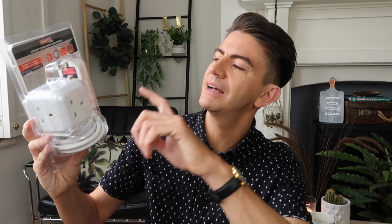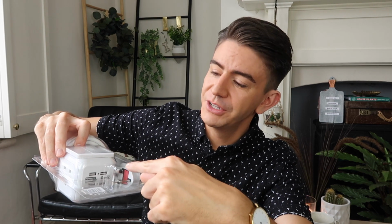So this would be handy, and it also will be like camera, battery charger, phone charger. Actually, phone can go straight into the USB, so I can do laptop, camera, battery, hairdryer. Job's a good one. Lidl centre aisle, and I think that was £3.99. I think I forgot to tell you the price of the paper from Paperchase.